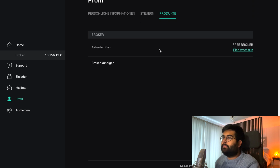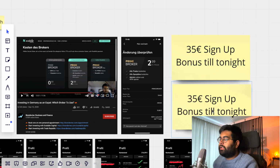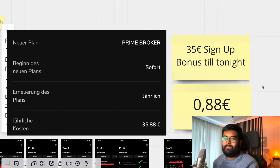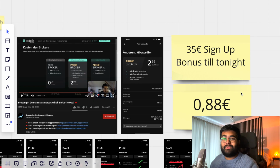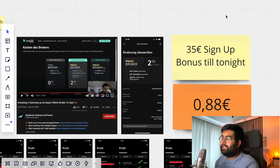And also because I've seen now how crazy the difference is, I'm going to go ahead and shift to Prime Broker, because again, I also have the 35 euro sign-up bonus. So if I have the 35 euro sign-up bonus and I'm shifting today, essentially I will be paying only 88 cents for trading for free for the entire next year, which is very nice. And you guys know, I'm all about saving money and investing in the right places, and 88 cents for an entire year of investing, essentially completely for free, that sounds like a wonderful deal for me.